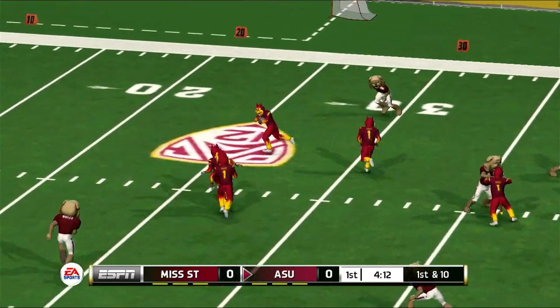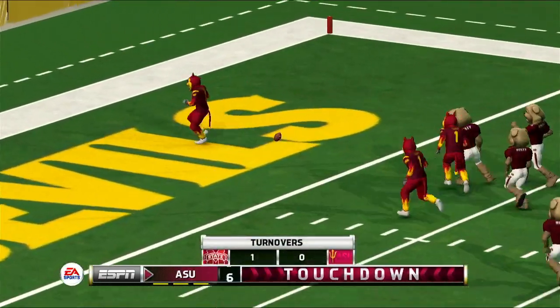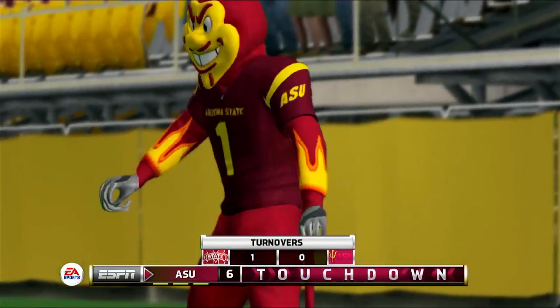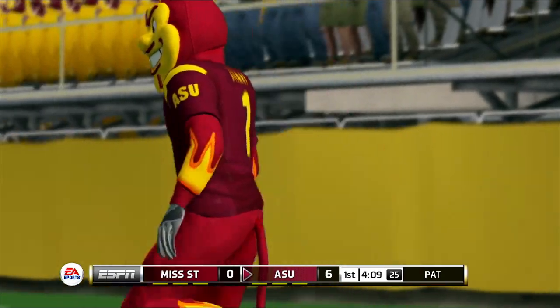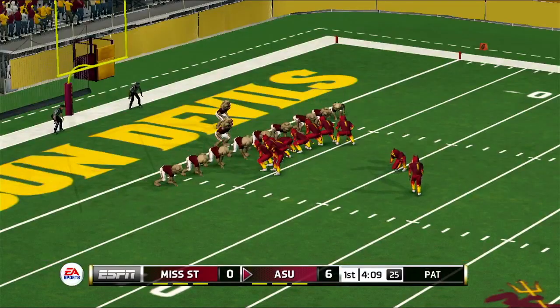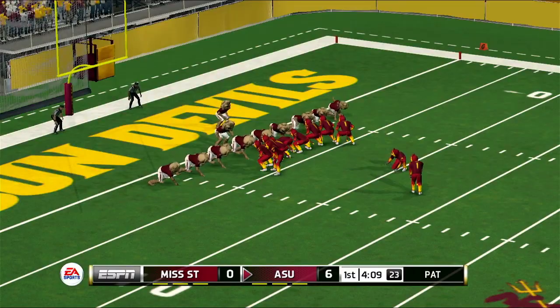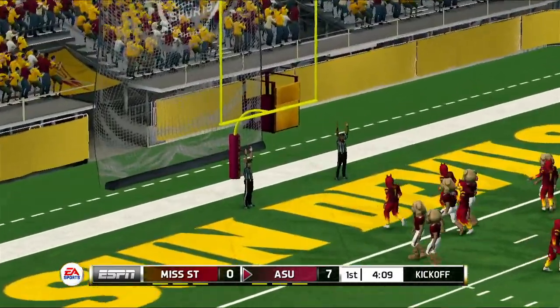Throws into coverage, just picked off. To the 10. Touchdown. Huge play. Tacks on the extra point.